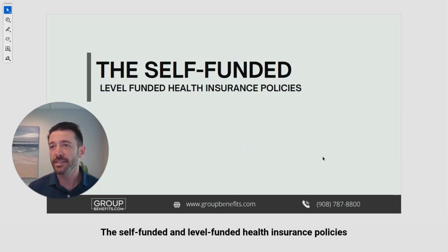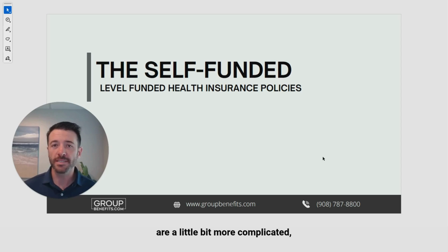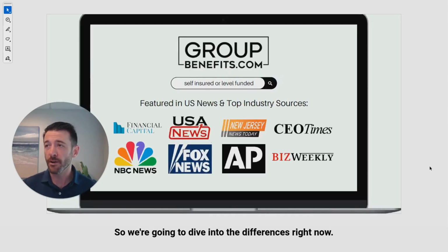The self-funded and level-funded health insurance policies are a little bit more complicated, but they allow you to take more control over your health insurance premium and the way that the benefits are structured. So we're going to dive into the differences right now.